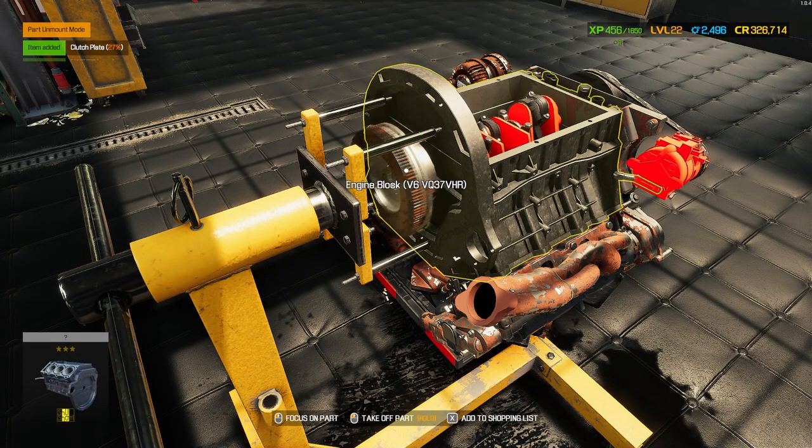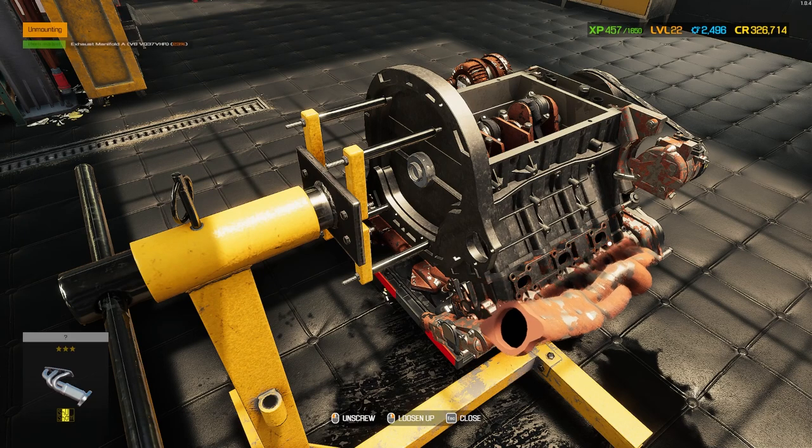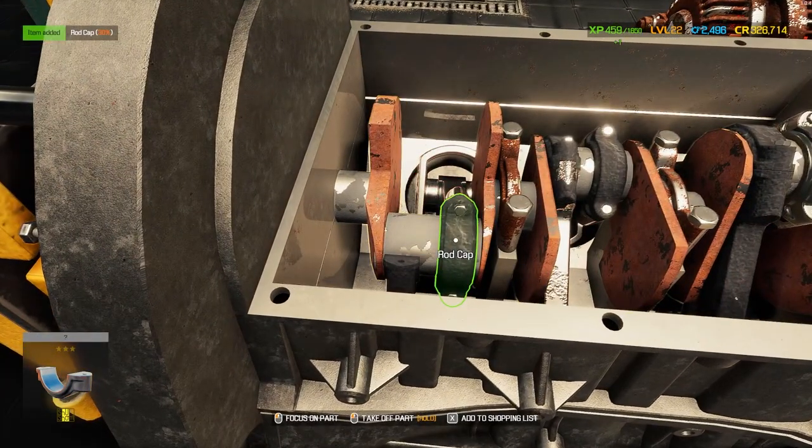Take you off, flywheel, get out of here. Exhaust manifold. I mean, it's upside down. I probably shouldn't be doing it like this. I like how since it's upside down, the WD-40 can is also upside down. I'm sorry, DW-04. Gotta have brand recognition, brand loyalty.